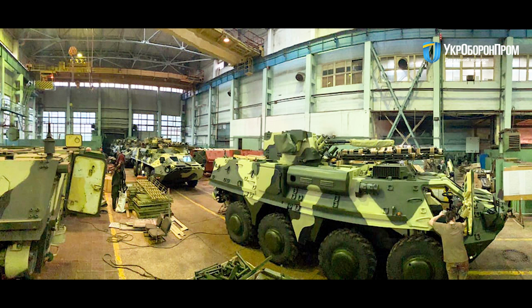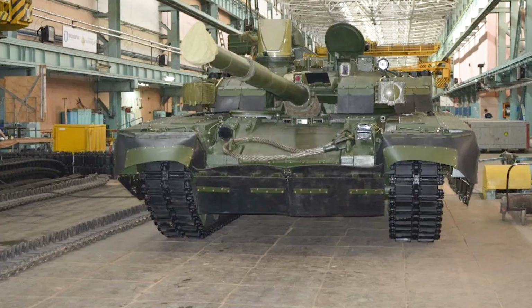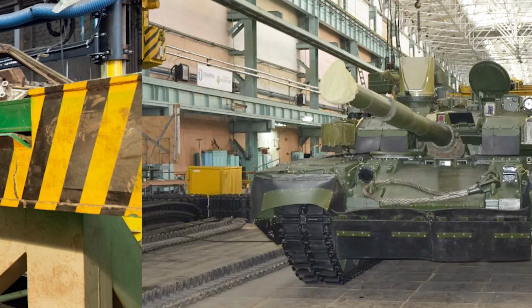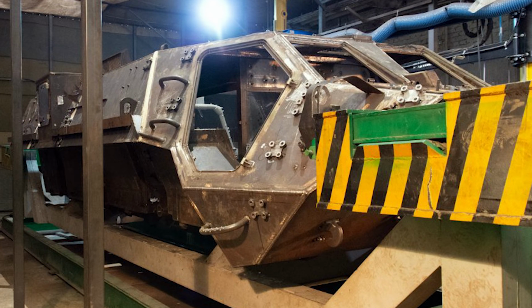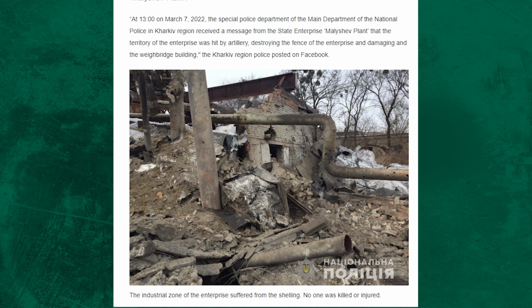It's tough to find the status of the Kharkiv Morozov plant. One tweet from March 2nd claims it was destroyed by Russian fighter jets early in the war, but I couldn't verify that. And the much better known Malyshev plant in Kharkiv started manufacturing BTR-4s in 2018, and they employ about 5,000 of the city's residents. There have been confirmed reports from Ukraine that this manufacturing plant has been hit by Russian artillery shelling, damaging their facilities, which has slowed down or stopped production at this point.